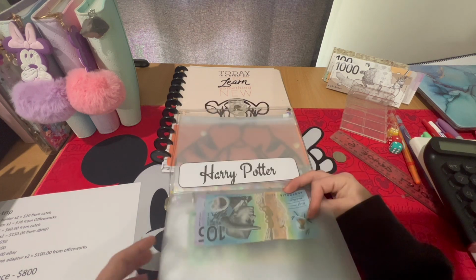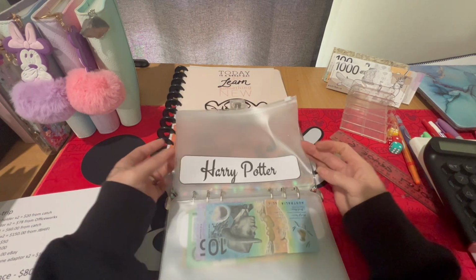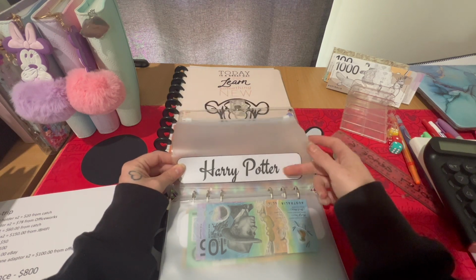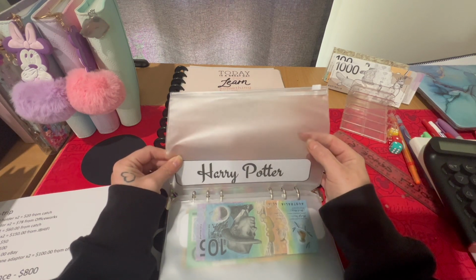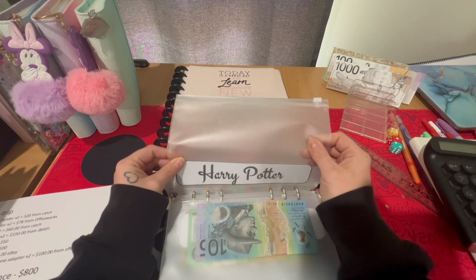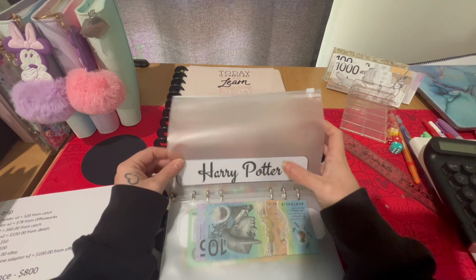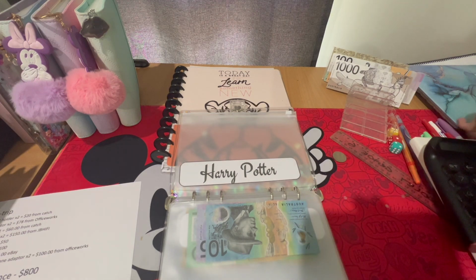I can't remember what this one was. I've also got Harry Potter because I want to go to Harry Potter World. This is going to be the last thing I fund. And if I don't do anything for my birthday this year, I'm going to use the money that I had saved for that for this. I need to find out what that was for.